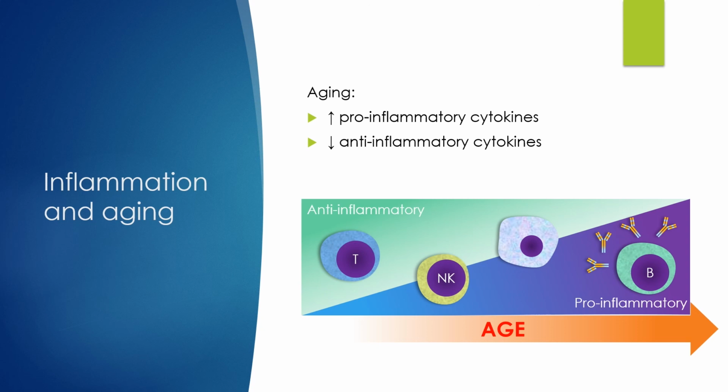This is represented here, and these combine with the lack of ability to learn different types of new pathogens, which also increases the chances of poor outcomes in the elderly. And many of these can be found in the blood. However, we only understand just a fraction of all these changes of immunity with aging.